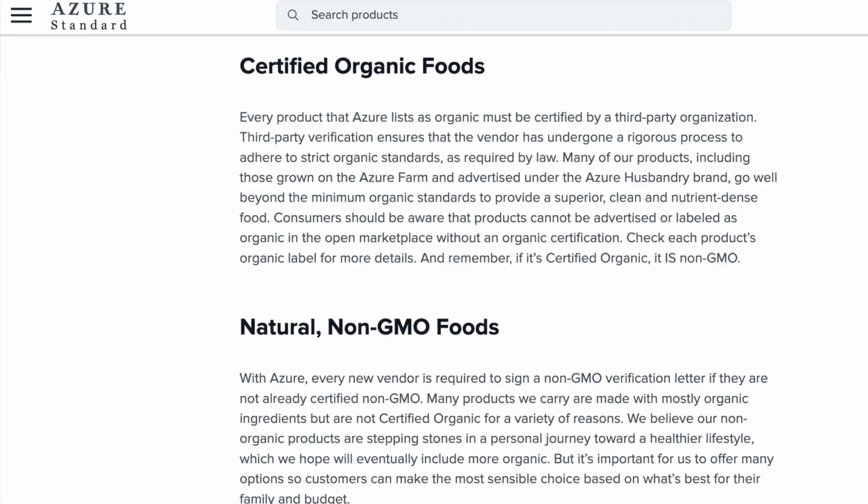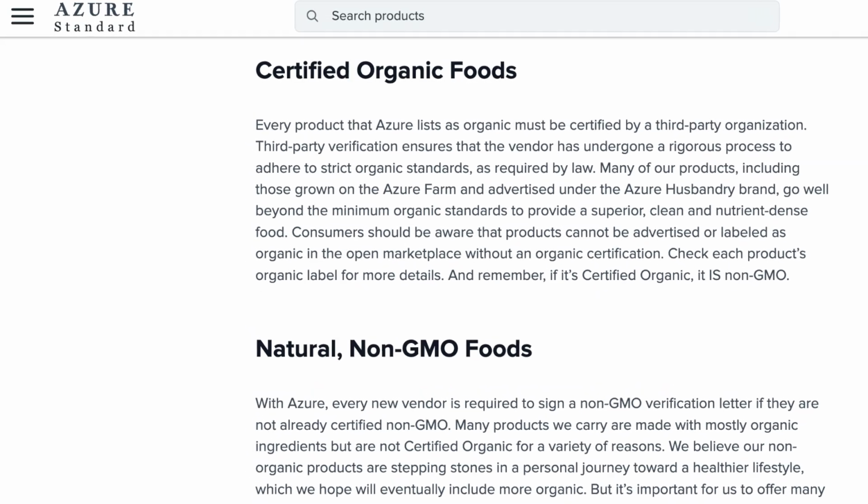There is a way to use AZURE to where you're getting the best value from them, and that's more than likely buying the AZURE Market brand, which is usually organic, definitely GMO free. From our experience, it tastes really good and is of really good quality.